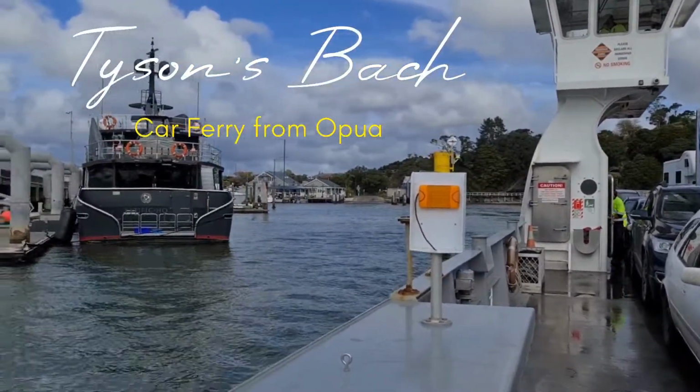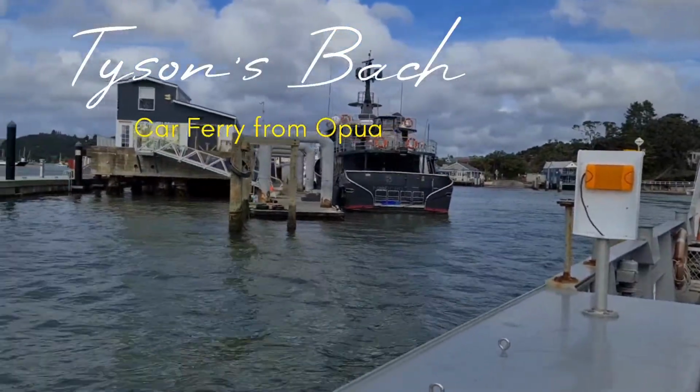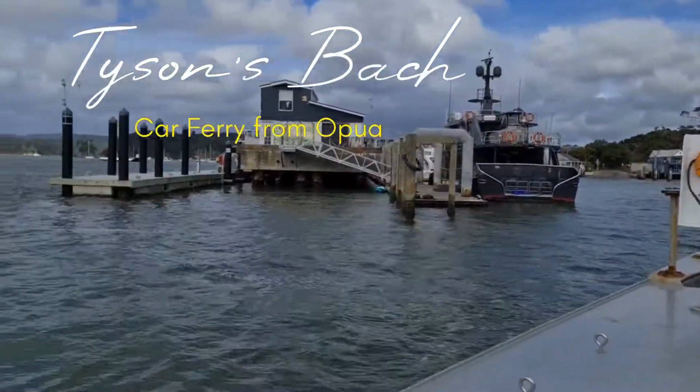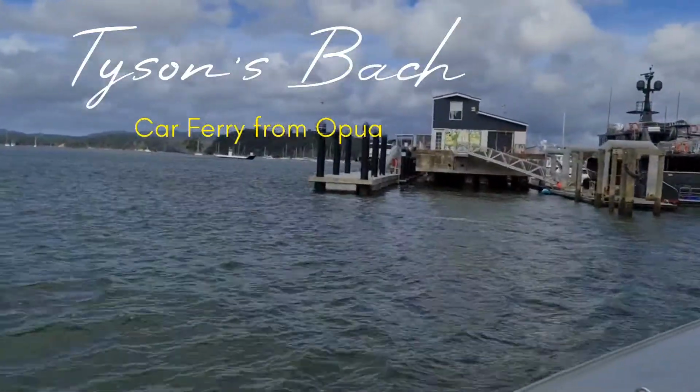Opua. This is the wharf, this is where you get the ferry across. That's what we're on at the moment. That's quite a historic old wharf, that one.